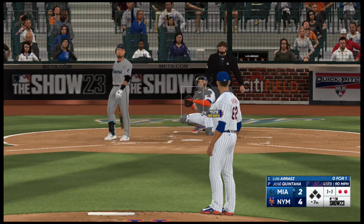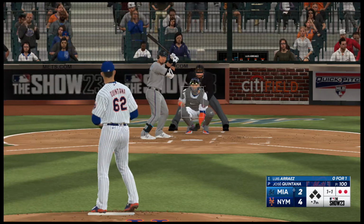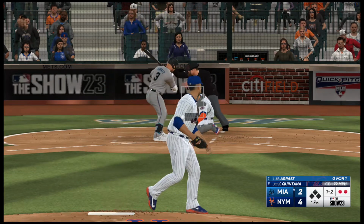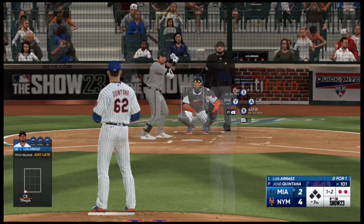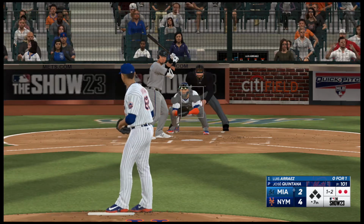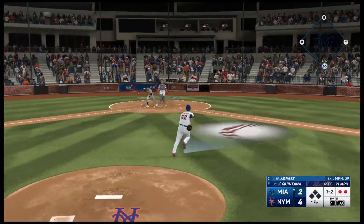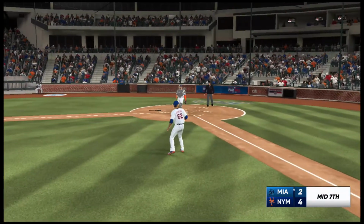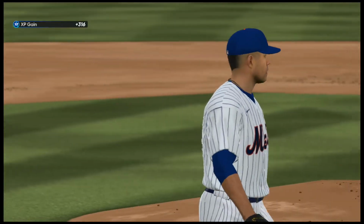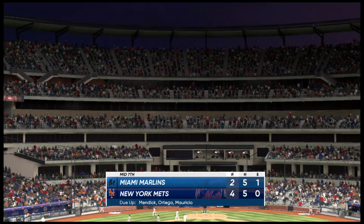Just off the outside part of the plate. Edge of the zone for a strike. And the count 1-2. Hey, 2 away now. In the air on the infield. He's there. He's got it. And that'll do it. And 1, 2, 3 go the Marlins. Still down by a count of 4-2.